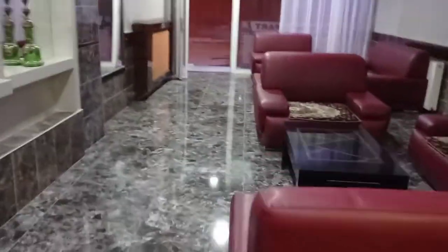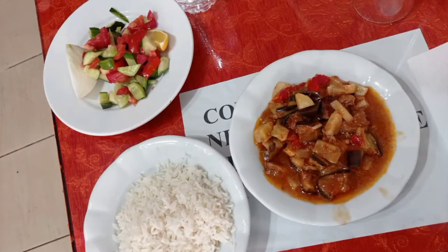I'm going out because I feel a little hungry. The food at lunch is not really good. The rice isn't that fresh, so I just ate the vegetables only. So I'm hoping that I can find really good food. Maybe that restaurant gives really nice food.